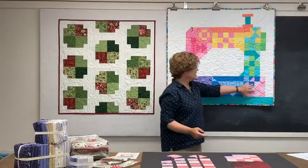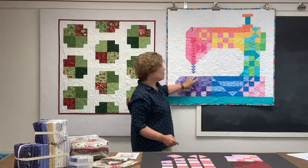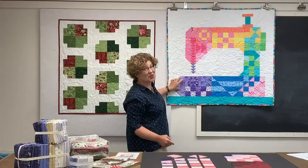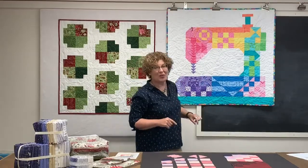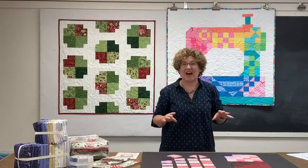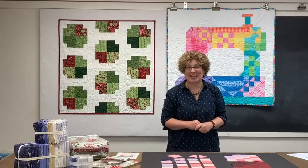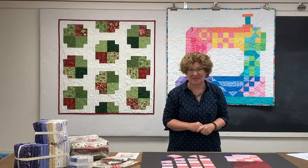After we have this piece finished, you could go ahead and put the base of your machine together if you choose. I know several of you have been working ahead and having tons of fun with that, and I just love seeing all of the different versions of the machines that you're putting together for your sewing rooms.